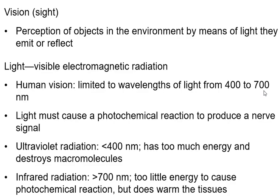So the longer ones are going to be your red, and then you have orange. And if you know Roy G. Biv, you know the rest of them. Red, orange, yellow, green, blue, indigo, and violet. So these are violet, and then the ones that are even higher frequency are going to be the ultraviolet, and the ones that are below the red are the infrared. So in order to cause us to see something, it actually has to have a photochemical reaction in our eye.